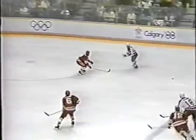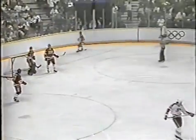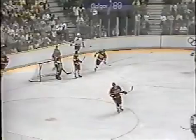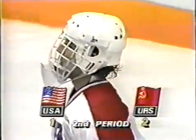There's some incredible action in the last 2 or 3 minutes at both ends of the ice. Donatelli, drop pass, slap shot, save by Mylnikov. 13:20 remaining in a furious second period. 2-1 Soviets.